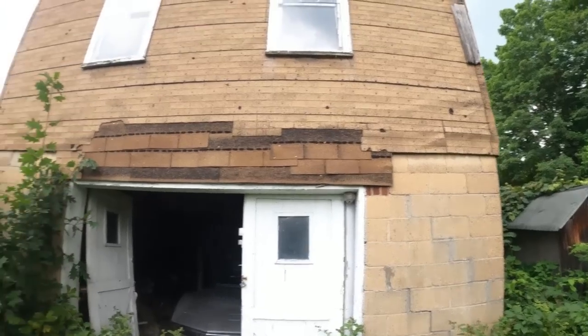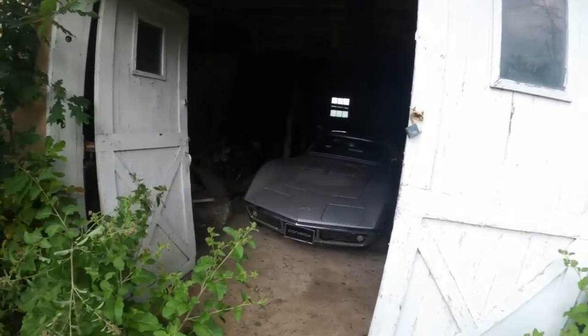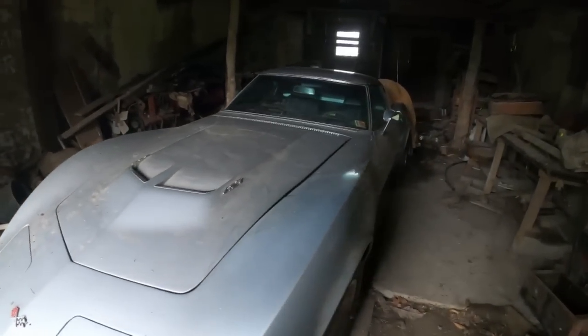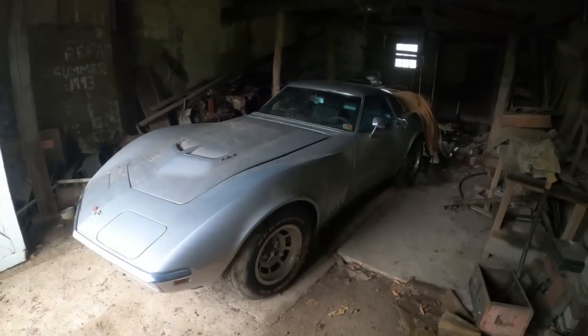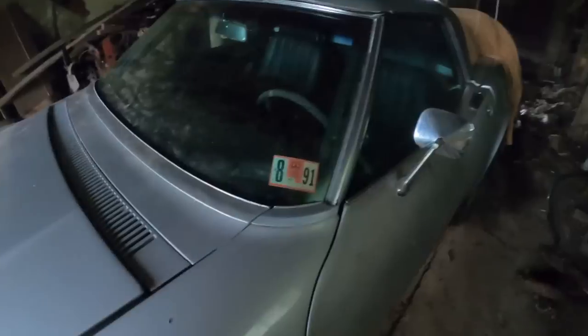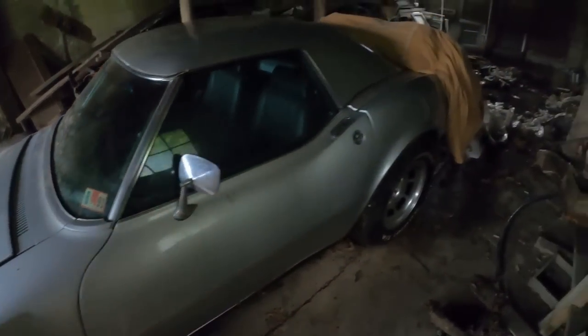So you wouldn't suspect it by looking at this barn, but behind the door is a 1968 Corvette 427, 435 horsepower convertible. So this car has been parked in this garage, in this spot, since 1991. So it's been here for a minute. We finally got this thing freed up.